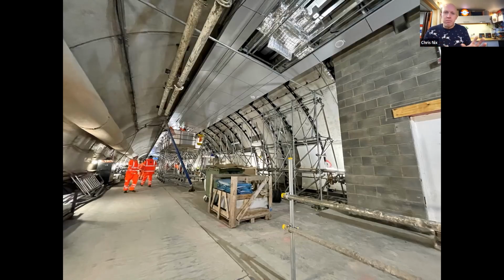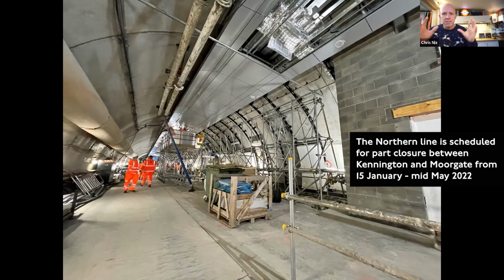So the Underground could have simply closed Bank Station and the Northern Line for 5 or 6 years and done this front of house. What they've done is the majority of it behind the scenes without passengers ever seeing it, and they only have to close it for around 6 months to get this done. Sort the tunnels out. Similar happened at Angel as well, didn't it?